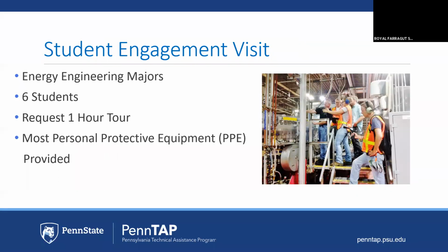For each E3 assessment, PennTAP asks that we can bring a group of students from Penn State in to do part of the energy audit. The students are from the energy engineering major, they're seniors, and the plan here is to get them out of the classroom and to experience manufacturing before they leave. The group of students would be 4 to 6 students and then 2 PennTAP advisors, and we'd be there to help make sure the students don't do anything that's unsafe and they're planned properly.